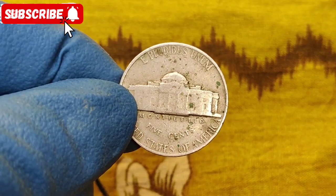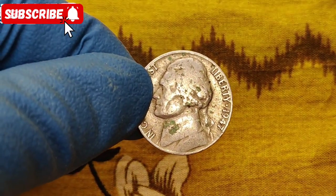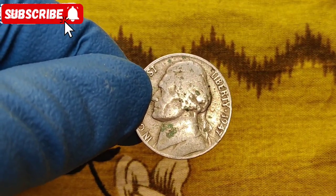Collectors who understand the beauty of patina, the value of preservation, and the story behind each piece are the ones who truly profit. And remember, every great treasure began as something someone ignored.